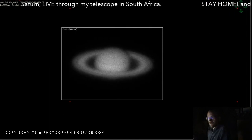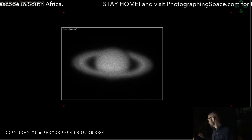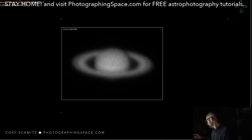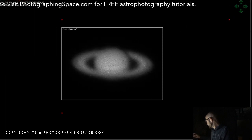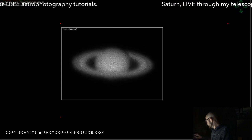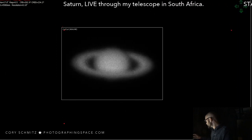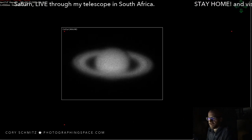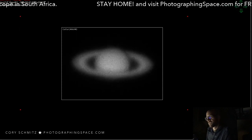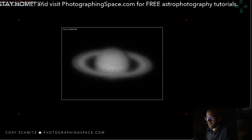I'm gonna look at where Saturn is. I've got a planetarium type of app going. Saturn is down here below Jupiter, there it is. There are a couple of moons nearby, but nothing worth looking at. So Saturn is about 60 degrees off the horizon at the moment. It looks like our atmospheric conditions are declining a little bit again.